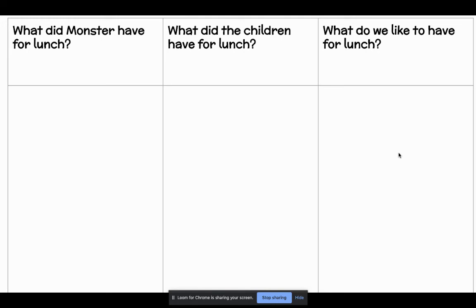Like, I like to have sandwiches, cheese sandwiches. So I might draw a picture of a cheese sandwich here, and then think about the sounds that I can hear. Sandwiches. S, s. Ooh, what sound can you hear?